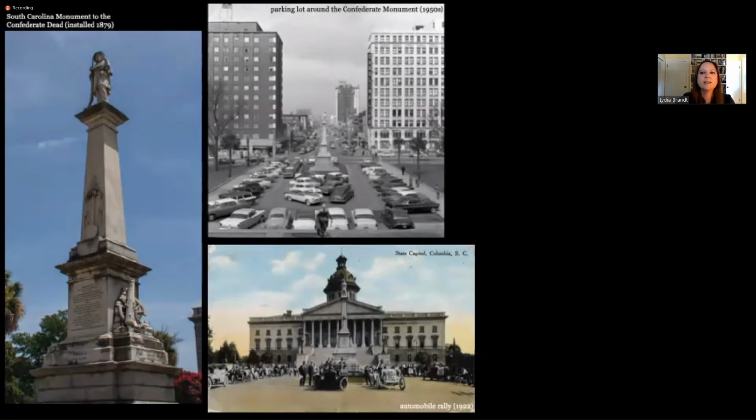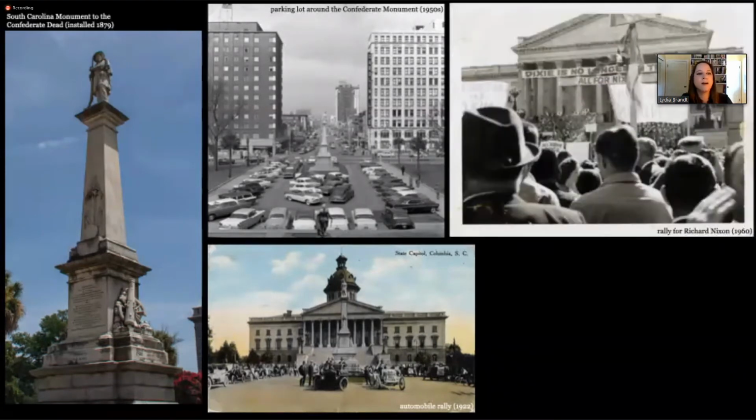Things got more embarrassing when Columbia comes on the national stage as a stop for presidential campaigns in the 1960s. Nixon comes in 1960 for the first time, and Johnson comes in 64. And as part of this kind of cleanup of Columbia in anticipation of television cameras and the candidates themselves, people start to talk a lot about this parking lot and worry that it shows our values that we would put a parking lot right up against this beautiful monument that represents all of these people who died for something that they believed in.